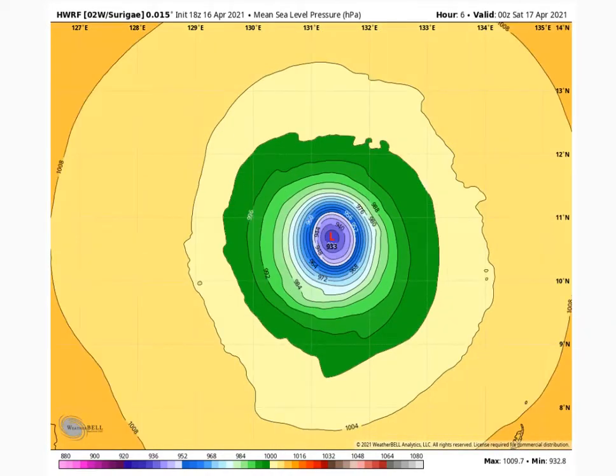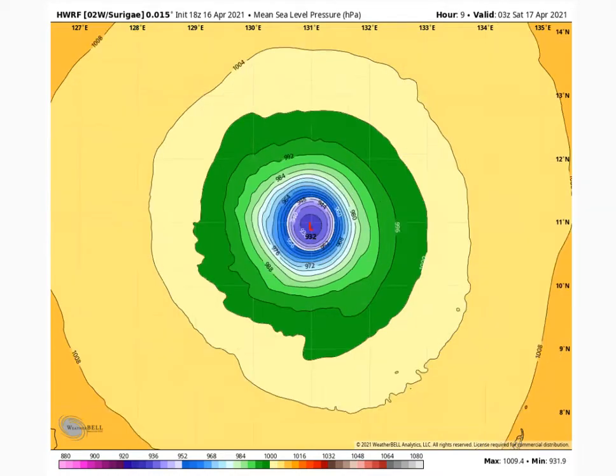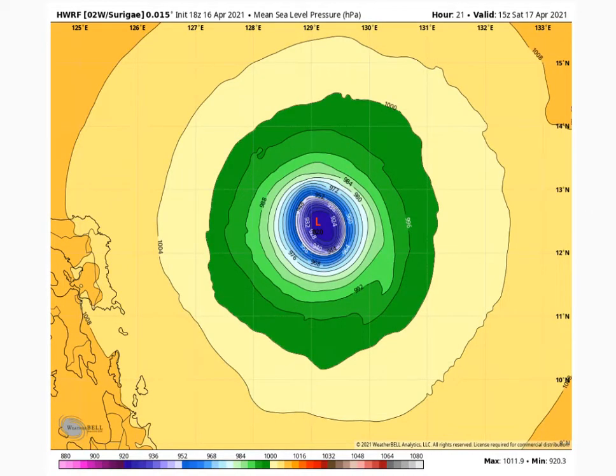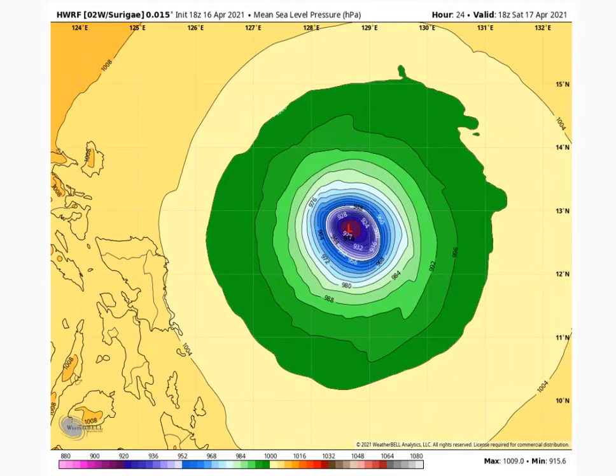But within the next 6 hours, it's going to rapidly decrease to possibly 932.8. And then within the next 24 hours here, possibly getting as low as 920. So we're talking a 20 millibar drop within 24 hours. Actually, that's 21 hours, so let's go to 24 hours and see how low that can get. In the next 24 hours, it's going to get as low as 915, 915.6, right in the dead center of where the eye is.